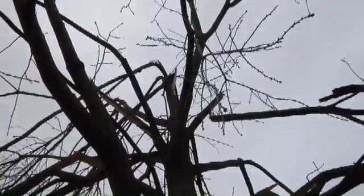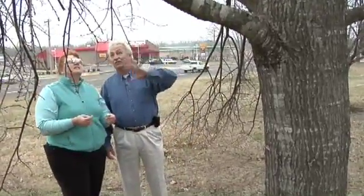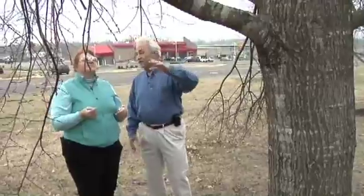However, can we salvage this tree? It's possible. We have to give them a chance. We remove the damage, we remove the hazards, and then we have a safer chance of this tree surviving. Wait and see. Once you get the damage off this, you don't want to do any more pruning to it. This one we may lose, because we're probably looking at 50% of the canopy being lost.